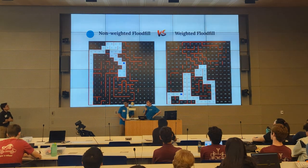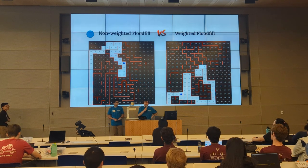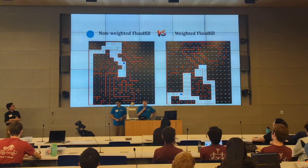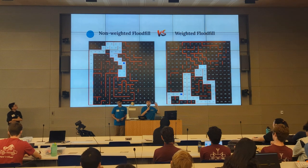So one thing I wanted to implement in our Micromouse, I was inspired by Caden's run last year, where he won AMC by taking a slightly longer path, but it was faster because there were fewer turns. So I implemented weighted flood fill. What it does is it optimizes the path to take fewer turns and optimize for straighter streaks of runs.